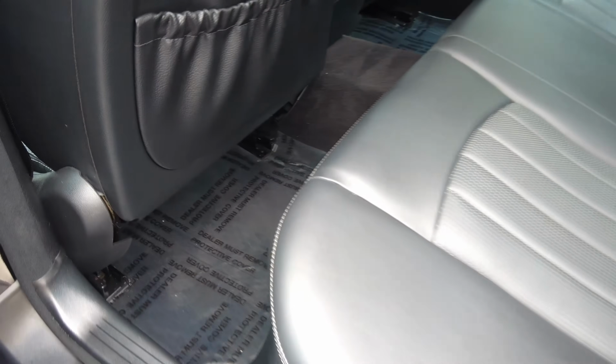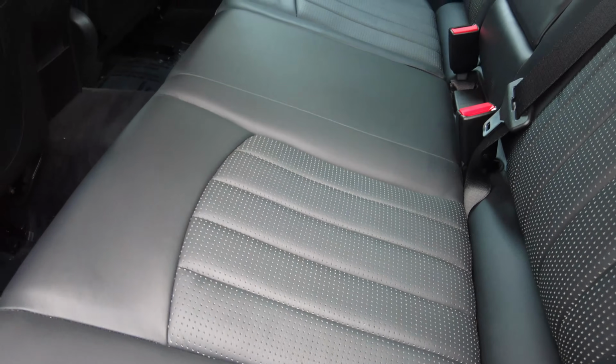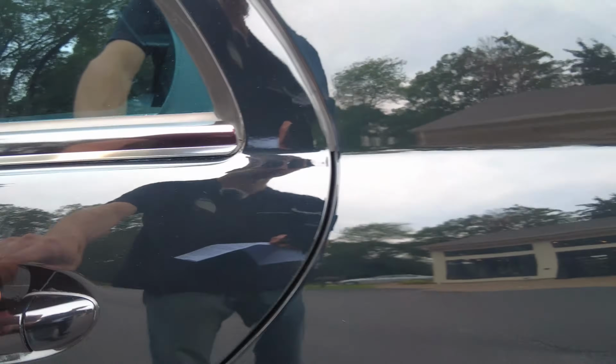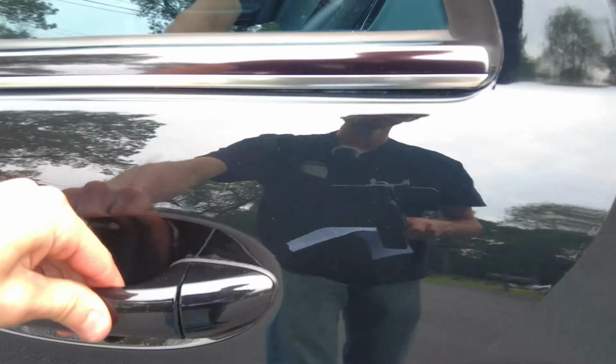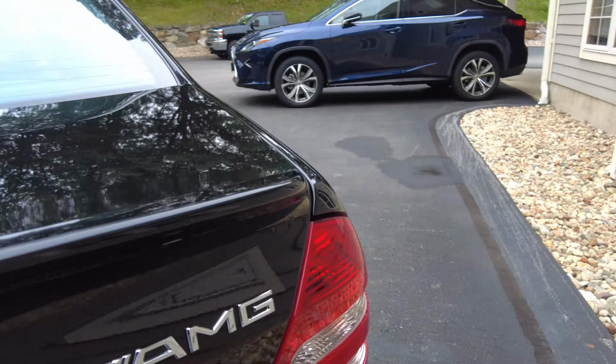See, the carpet's in nice shape. Of course, we have the protection on it. And these rear seats are so comfortable and they're in such nice shape. We can see there's no damage, no scuffs or anything of that nature. And all the door handles work excellent as well. Those are all very satisfying to use.